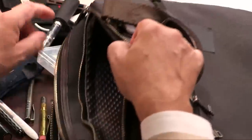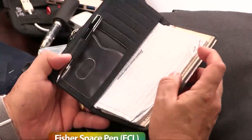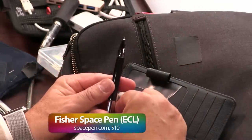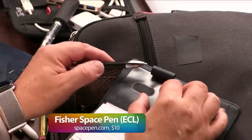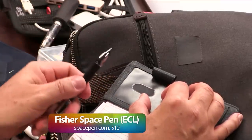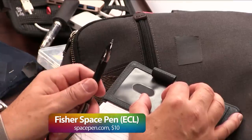I'm not done. You want more? Do you have time? Yeah, we've got time. Checkbook, never use it. But look at this. On the checkbook, a Fisher space pen. It writes upside down. Oh, great. You could also get stuck in space. I'm glad to know, if I'm stuck in space. And look at that, the easy retract mechanism.